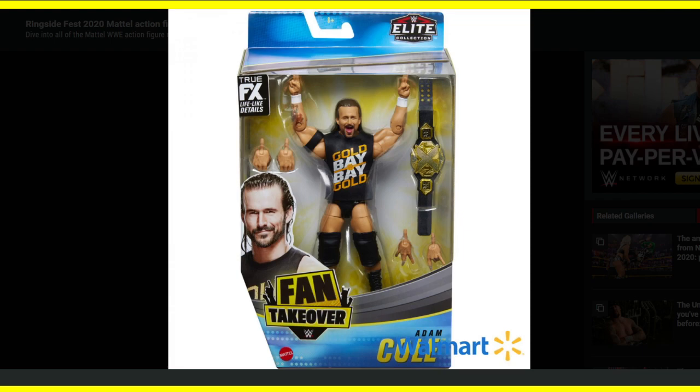I like the packaging, though. Look at that Fan Takeover packaging. That is nice, isn't it? That's something a little bit fresh, a little bit different. Look at the image of him on the box compared to what you get on the figure. I feel like they're really pointing out that he's got a pretty large forehead. That is no disrespect to Adam Cole, right? But I feel like they've done a lot to really show that he's got a big forehead there.